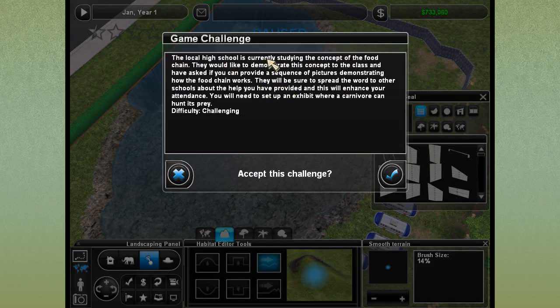Whoops! The local high school is currently studying the concept of the food chain. They would like you to demonstrate this concept to the class and have asked if you can provide a sequence of pictures demonstrating how the food chain works. They will be sure to spread word to other schools about the help you have provided, and this will enhance attendance. You need to set up an exhibit where a carnivore can hunt its prey.